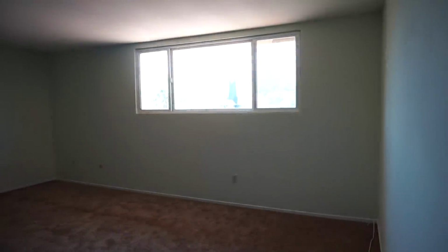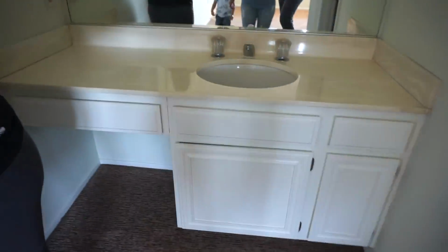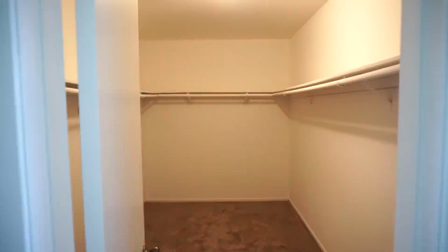Okay, so is this like a master or something? It's not like it is a master. Oh, okay. Very big. This is a master bedroom. So you also have a bedroom here. Sorry, master. Look at him being the master. Oh my god, look at this closet.